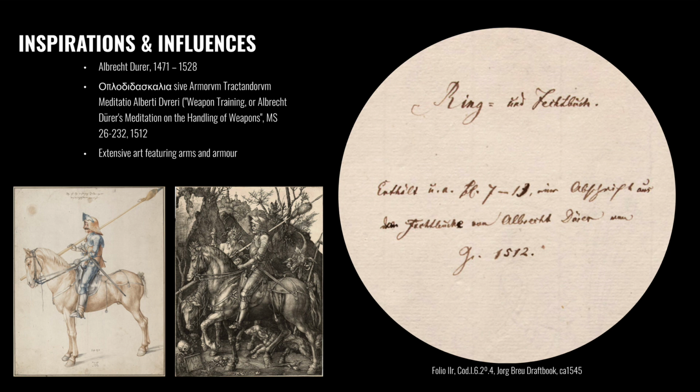The image in the circle on the right is a page from Jörg Bru's sketchbook. A few keywords had stood out to me here, including Ringen, Fechtbuch, Albrecht Dürer, 1512. I think it's no coincidence that Dürer's meditations on the handling of weapons was written in 1512. I think it's possible that this was a personal note for Jörg Bru to take note of Dürer's manuscript and to use it as inspiration for how he was going to draw his figures in Mayer's manuscripts.